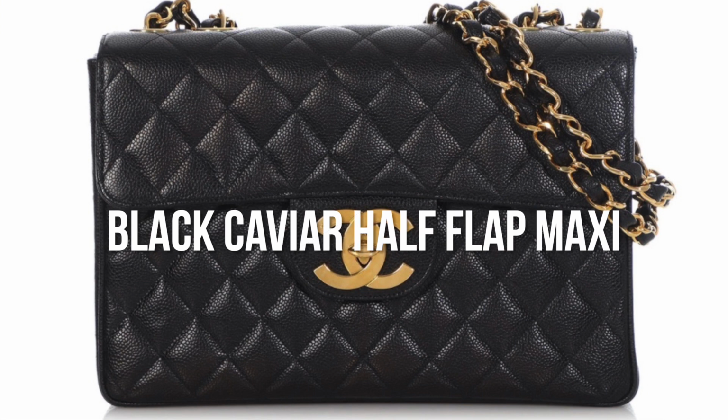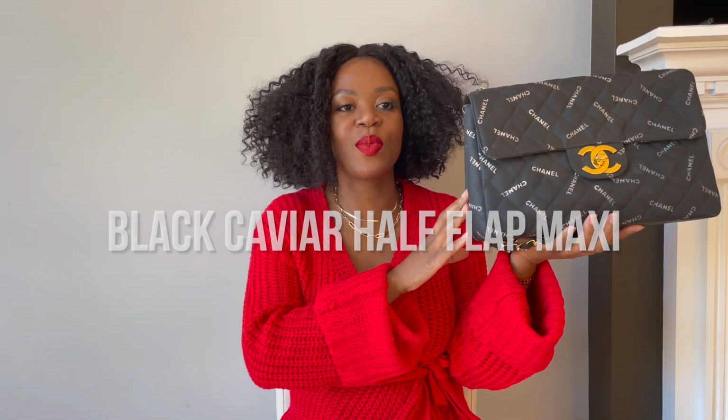half flap in the Maxi size. So why is this bag so high on my wish list? Because I already own this bag, which is the canvas logo half flap. I love the dimensions of this bag. I just want it in a Caviar version. That's easier said than done.